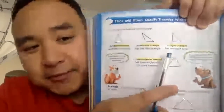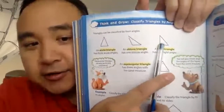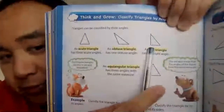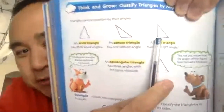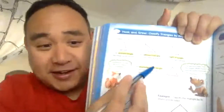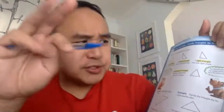The next type of way you can classify a triangle is a right triangle. And the right triangle has one right angle. Where is it? Right there. Anything with a square, I'll show you up close. Anytime it has that straight line up and straight line across, you could put a little box on there. That's a right triangle. So those are the three ways that we can classify by the types of angles they have inside.